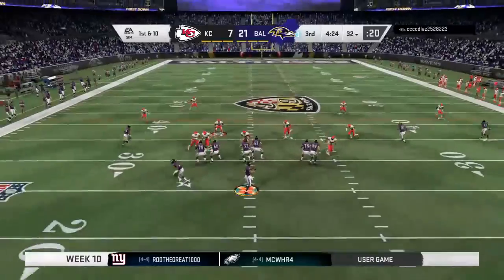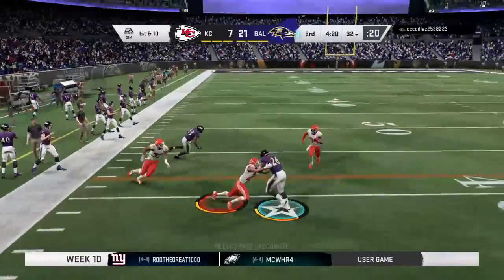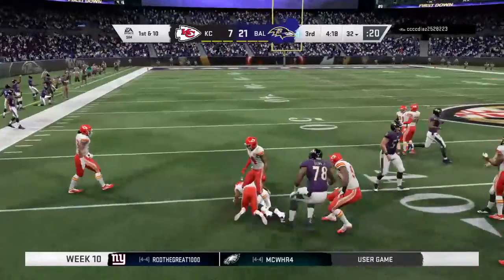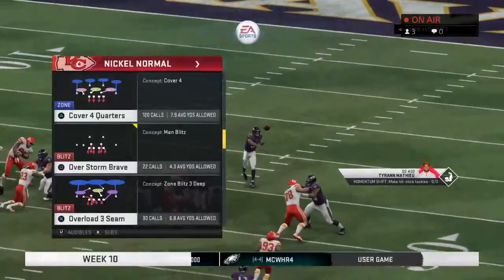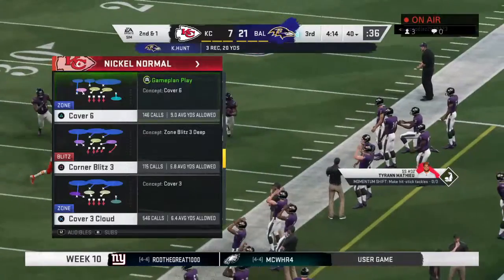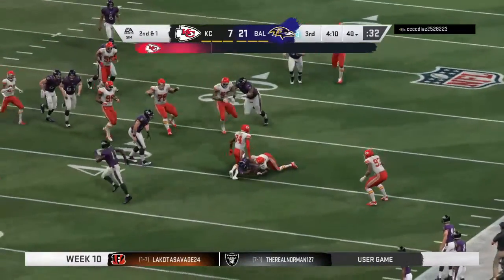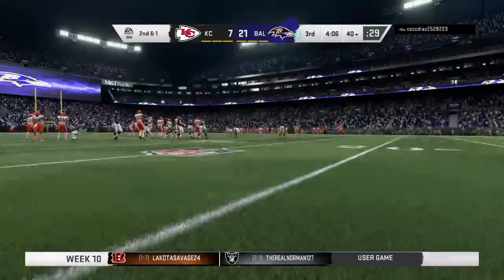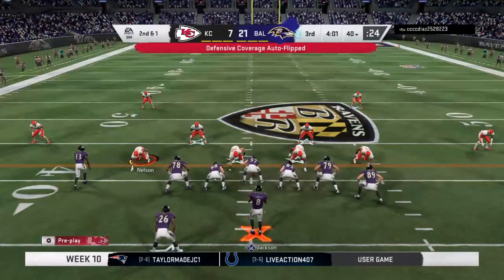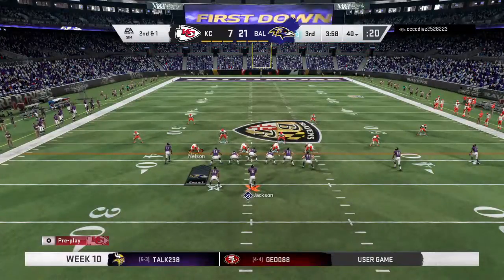From the 32 now, here's first and 10. Jackson, and he completes it to Hunt. It's a gain of 9 yards. And it'll be second and about a yard to go for the first. Brings up second and 1 at the 40-yard line. That last catch short of the marker by just a yard leaves him with a very manageable second and 1.